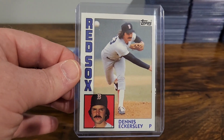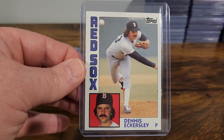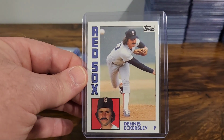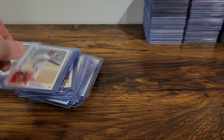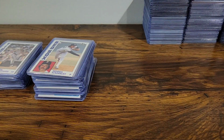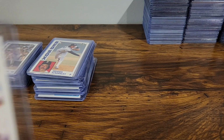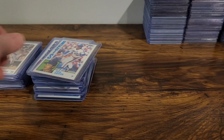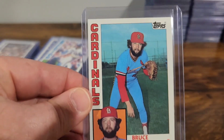I gave Dennis Eckersley more credit for more career wins than he actually had. But he had a pretty similar career to John Smoltz, in my opinion. John Smoltz was a better starter, I think, without question. Tom Seaver, good-looking card there. Bruce Sutter.